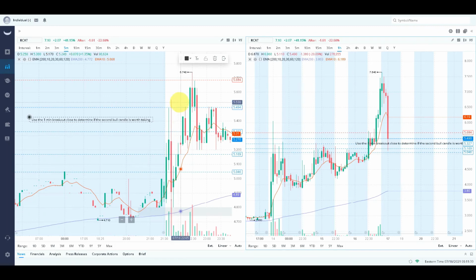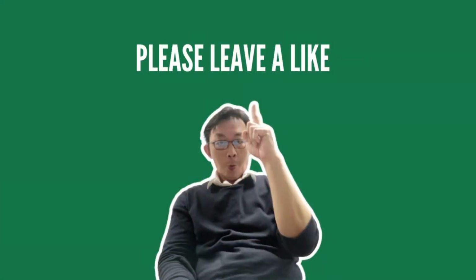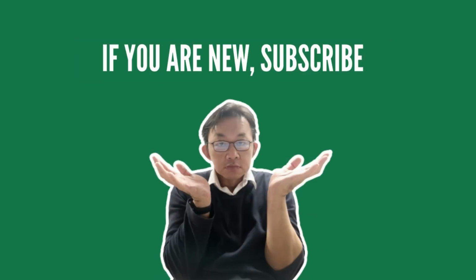The last reason why I lost money for this week, this is TLRY, it's a meme stock, and I bought it under the 200 EMA, which I usually don't, so I shall add this condition to my trading plan: I do not trade any stocks that are below the 200 EMA on the hourly time frame. So now that you have seen some of the stocks that I've traded and lost money, I hope you learned something about it and hopefully it is useful in your trading plan.